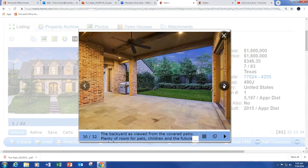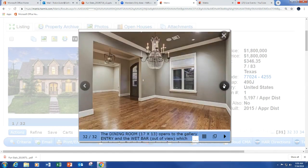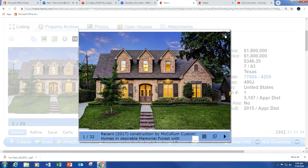She's leaving $26,000 worth of electronics for the house. So you're at $2,000,001, and we're priced at $1,000,008. This is a very good value in Memorial.